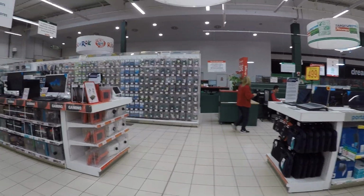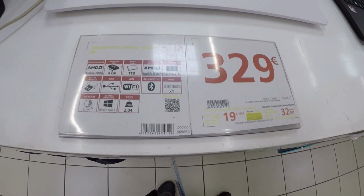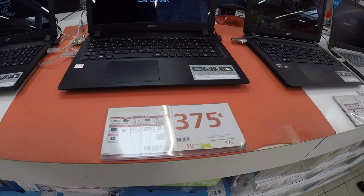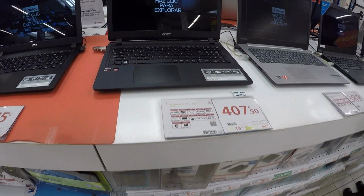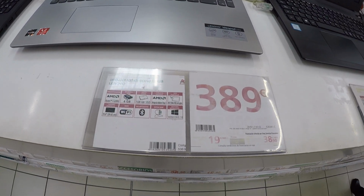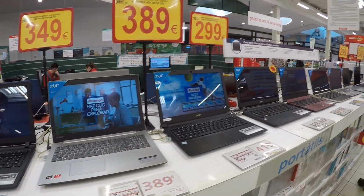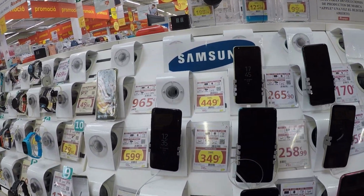Again, let's have a look at some of these laptops. Here is an HP laptop, 15-inch screen, 4 gigs of RAM, 1 terabyte hard drive, $329, not bad. Acer, 1 terabyte, 12 gigs of RAM. This is a decent deal here. AMD, 8 gig, 128 gig SSD drive. This Lenovo's good, Ryzen chip, 12 gigs of RAM and 128 gig SSD for $400. That's a price you would get in the US when it was on sale. So these laptops, I would say, are very competitive or even cheaper in some cases.